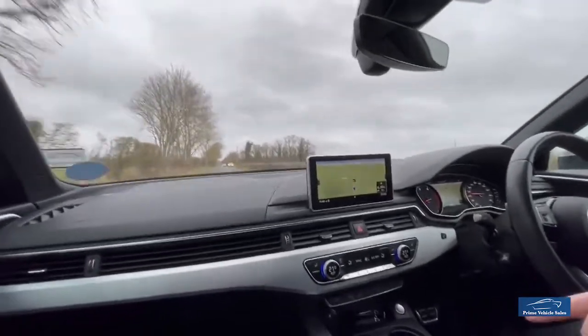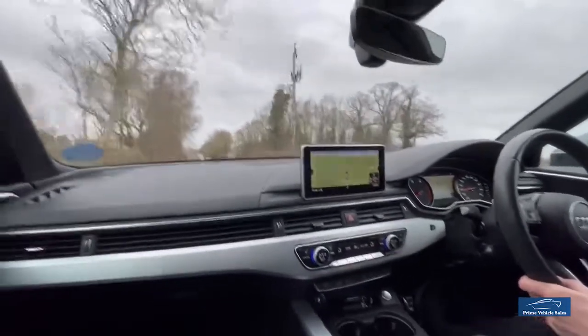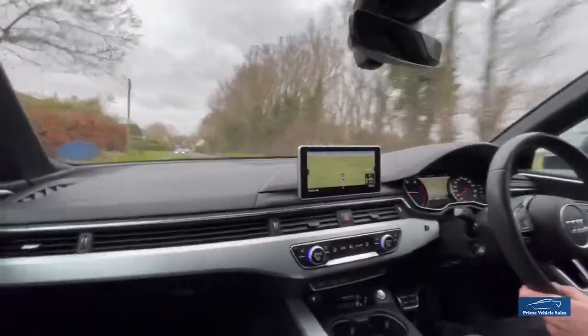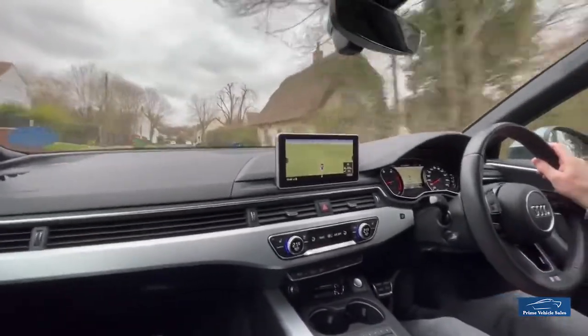It's got comfort sound pack as well, I should add, just remembered. So that gives you your Bang & Olufsen, it gives you keyless entry, so you can open the car without having the key in your hand, and you can start it obviously with the start button. You've also got electric seats as well, electrically adjusted seats. So spec just keeps getting better on these.